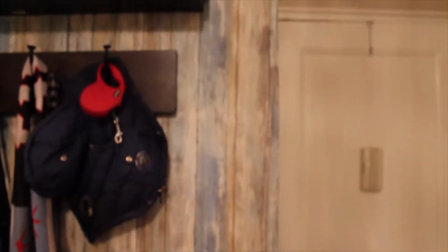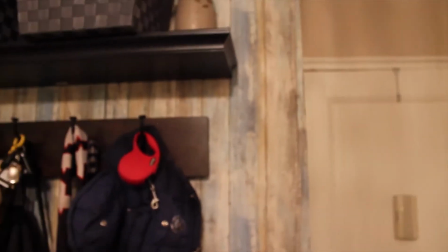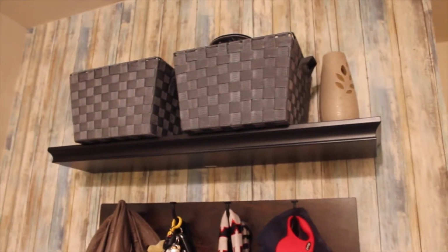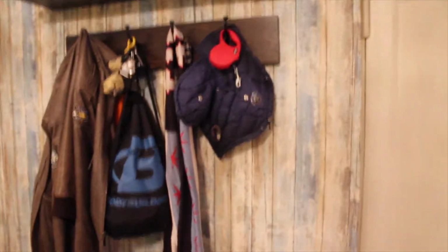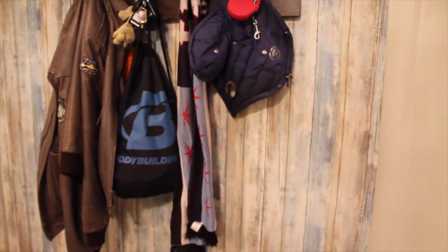It's really nice. So I found this wallpaper at Walmart, and I thought, that's perfect because it has the teal, the gray, some browns and golds in it, and I thought, yep, I can use that. And then on the top I put some baskets just for our hats and gloves and the dog's poop bags and stuff like that. And we hang up our coats and stuff here, even the puppy stuff that gets hung up especially when it's raining.